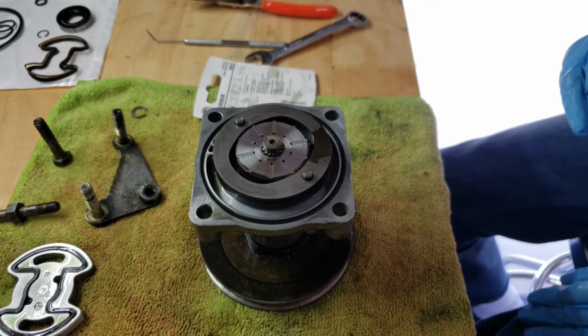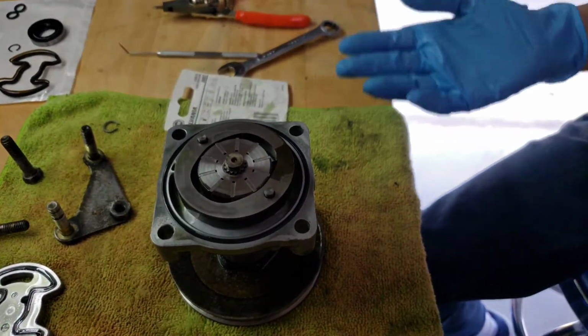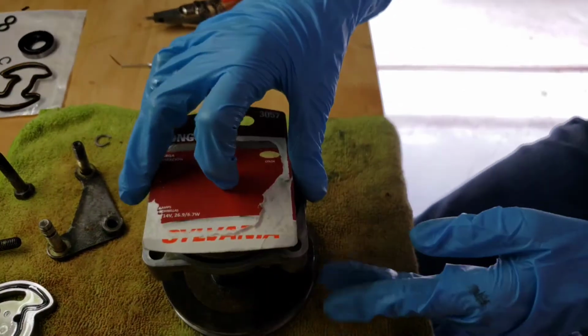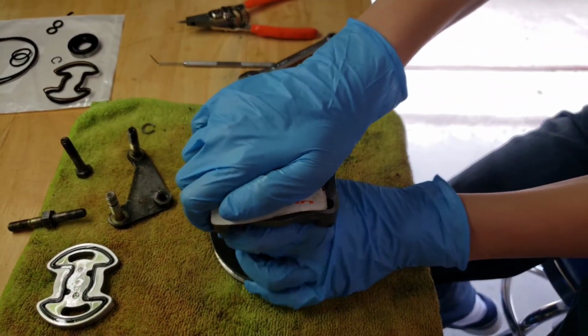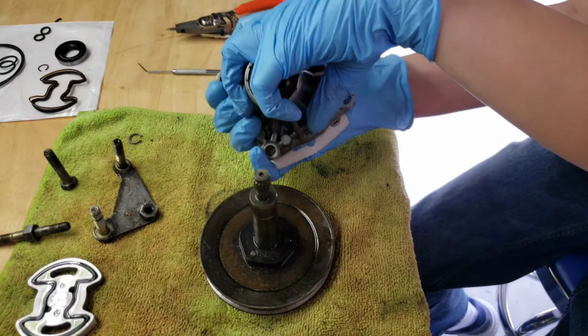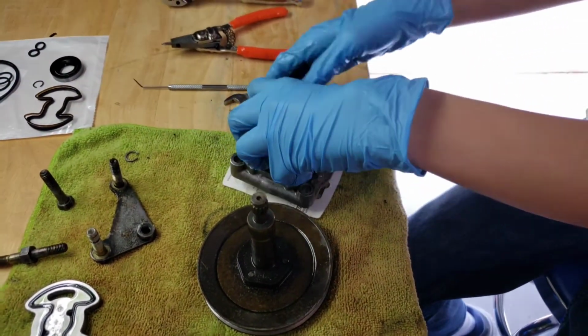So next thing we're going to have to do is flip this over without making these go everywhere. So I got a piece of cardboard, and we're going to put it right there. Sorry if my hands are in the way. I really just don't want to drop these. Oh, jeez. Okay. Be very careful. There we go. Okay.